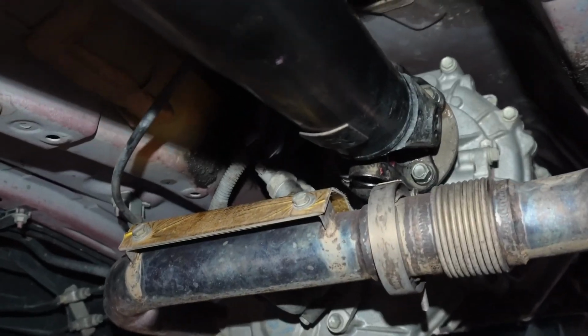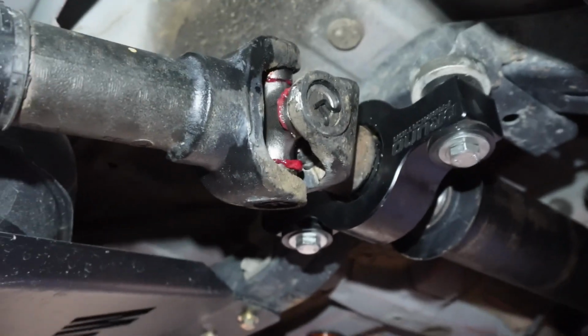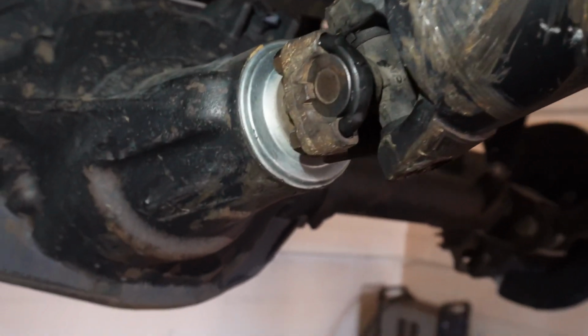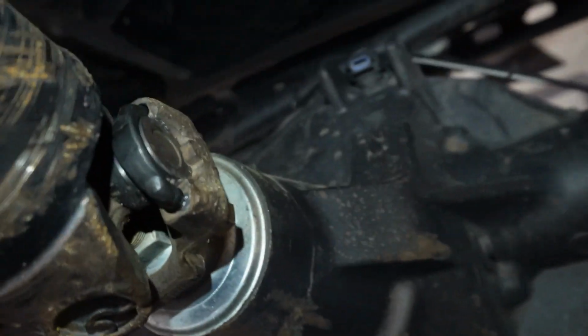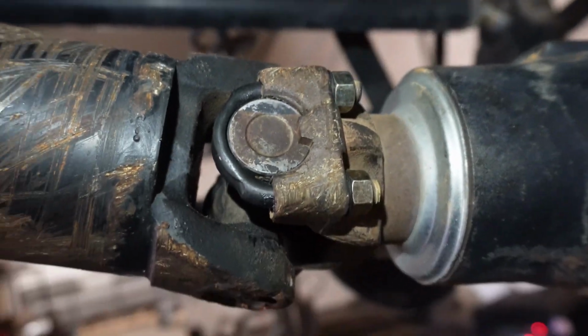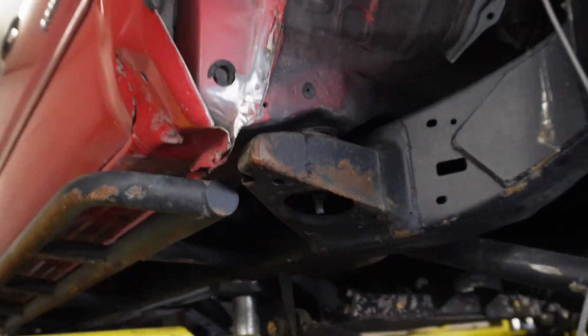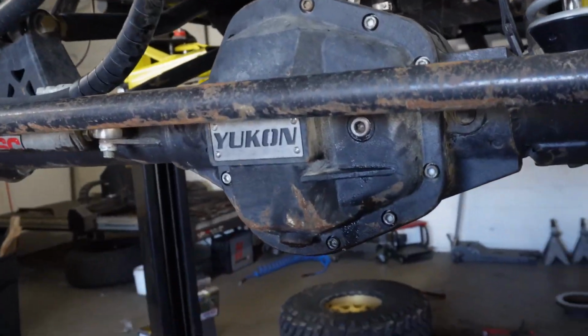So here we go, new U-joint in, another new U-joint in, billet carrier bearings in. I put some fresh straps on the yoke, on the axle because the old ones were destroyed. And this thing's good to go, it's all greased. I'll get to this grease zerk once I set it on the ground. All that's left is I'm gonna cut the corner of these body mounts off real quick. We got oil in the diff already.